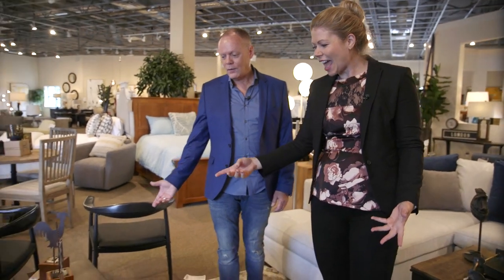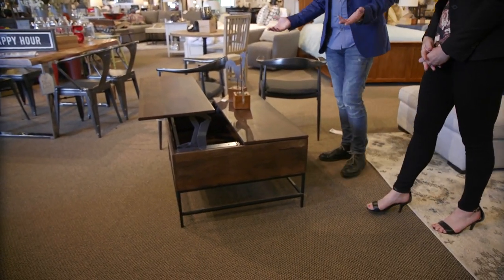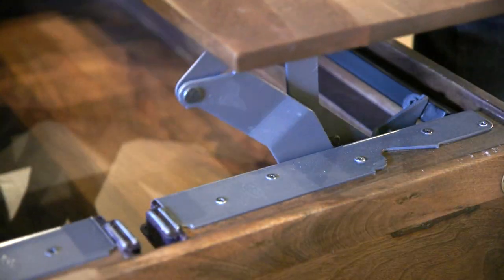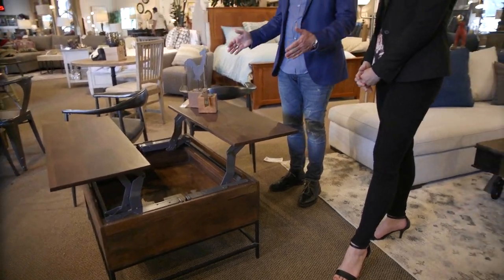Well, and this is cool. It's not even part of the vignette. Isn't this great? This is a lift table. So you sit, have coffee, whatever. And the cool thing is, it's stylish. This one does both sides. Wow. It comes in two sizes. This is a small one. It comes in a big one as well.